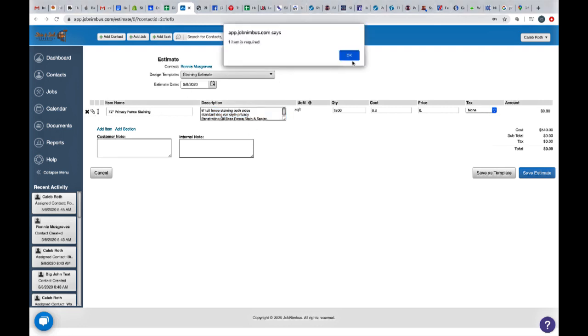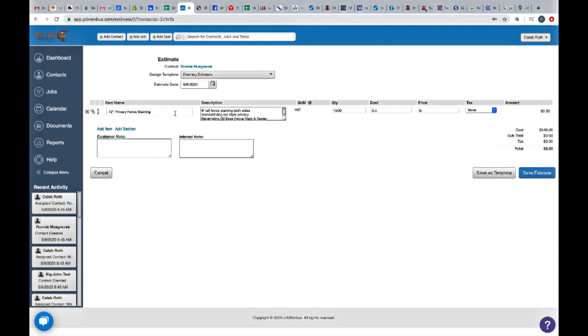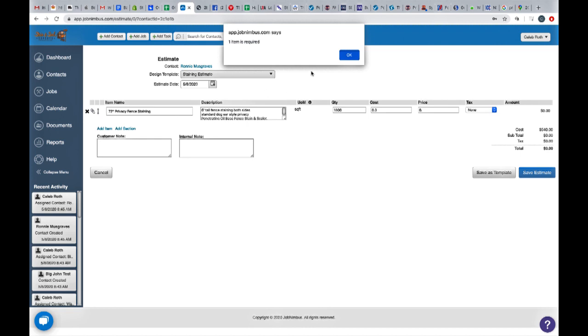But on decks, here's where everybody wants to know what to do on decks. And the way we bid decks is we want to be very consistent.